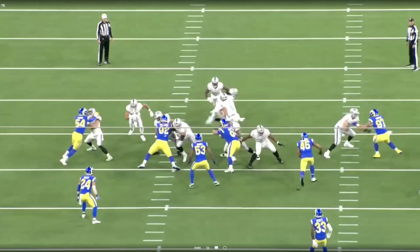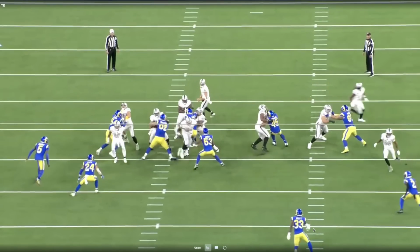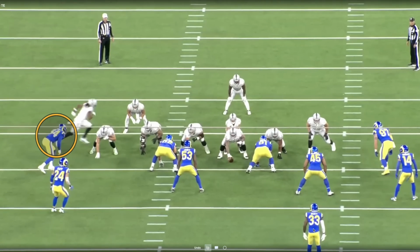Here's a nice play versus the Raiders. Once again, stepping right into that tight end, taking the fight to him. Look at the pads and the body just get blown back from Floyd on this play.